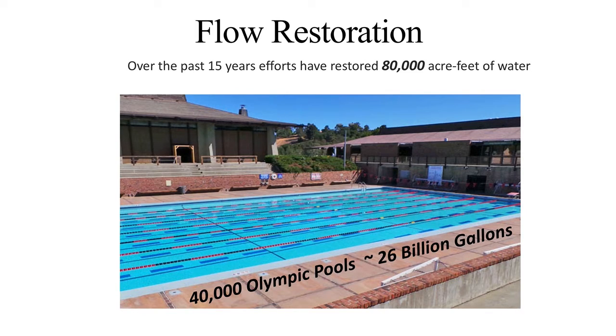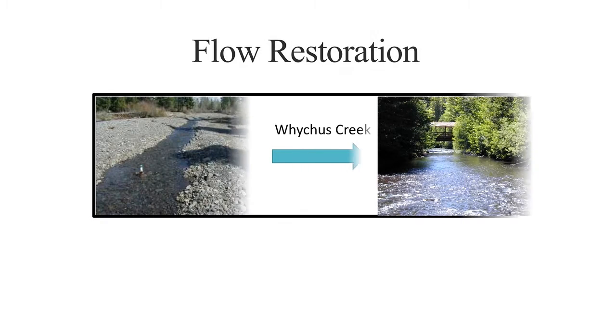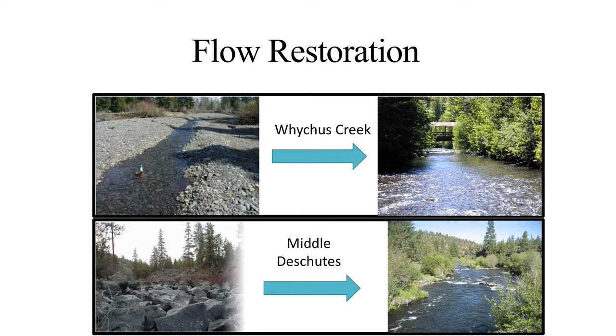Whychus Creek, Tumalo Creek, the Middle Deschutes, and the Crooked River have seen significant flow restoration through methods such as irrigation district efficiencies, in-stream leasing, and permanent water right transfers to in-stream use. In addition to improving summer flows, these efforts have reduced the reliance on stored water, which also benefits the Oregon spotted frog.